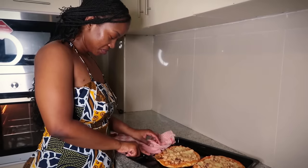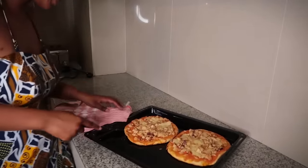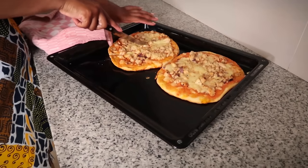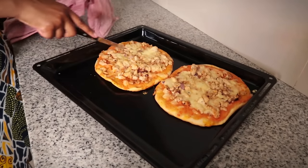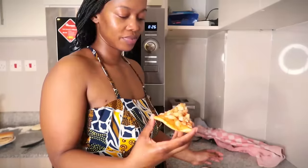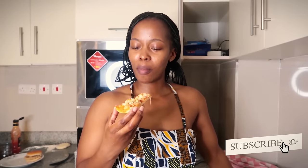Okay. No, let me stop joking. See, it has to be crispy. The bottom, right? I don't know. Ow! It's hot! Okay, let me use a better knife. It's actually really good. Because of the crust. See, for some reason, it was so crispy.